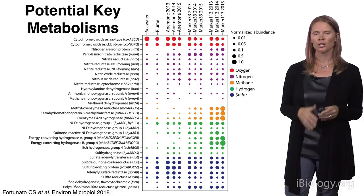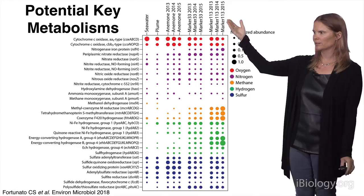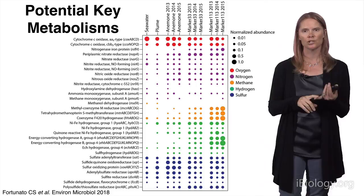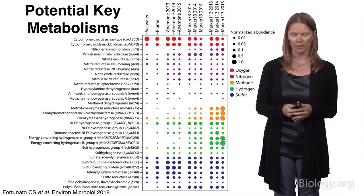We can then start digging in to the who and getting to what. So what are they doing? So what I'm showing here, again, on the upper part of this diagram are still the same thing, the three different years, the three different vents. But now these colors represent different metabolisms focused on oxygen, nitrogen, methane, hydrogen, and sulfur. And so here we're looking for known genes that are key to carrying out metabolisms related to those five compounds. And that's what's listed here, the gene name down the y-axis.